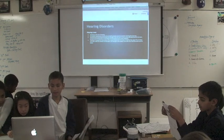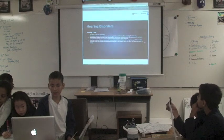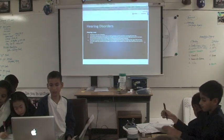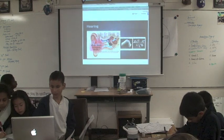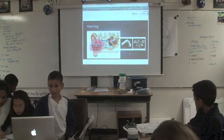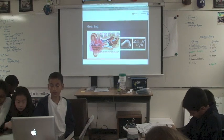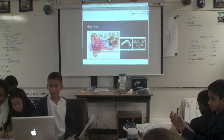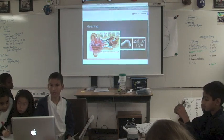Deafness can be caused by noise, age, if the hair cells inside are damaged, or damage to the auditory nerve. And here is a picture of the hair cells. This is how it's supposed to be, and then this is after a loud noise.